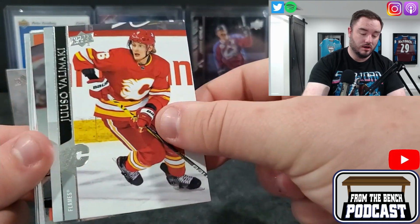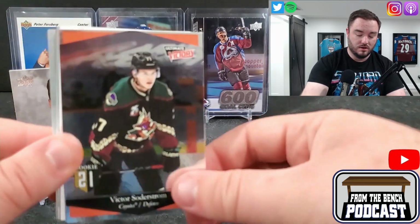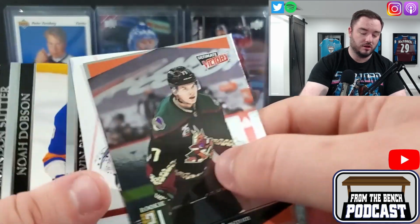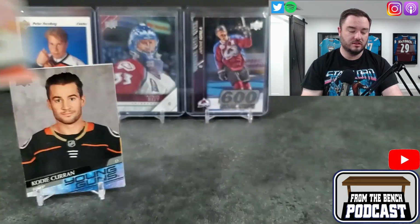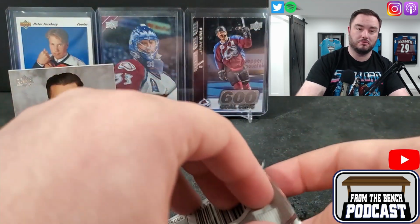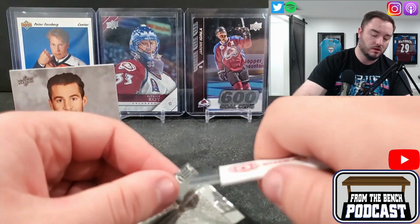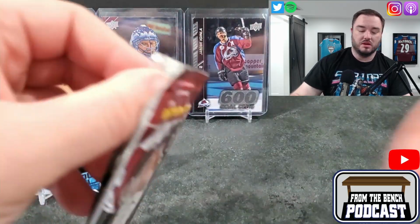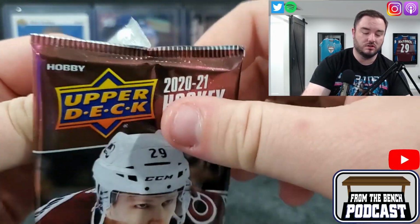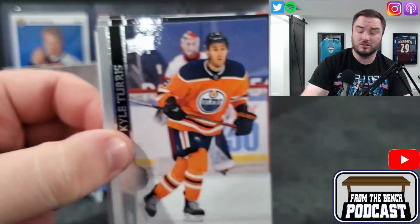So we got a Victor Soderstrom. He's actually playing this year for the Coyotes, playing like second pairing defenseman numbers. So he's out there playing a bunch, which is nice. Maybe he can notch out a nice little career in the NHL, especially since he's super young.